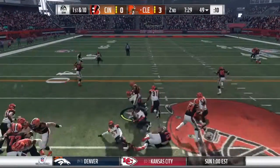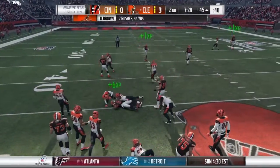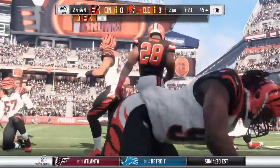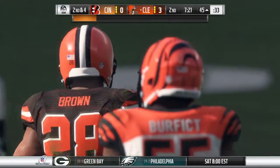Give it here to his running back. Takes this to the 45. Got a little space after that nice move. It's a 6-yard gain on the ground, and that'll make it 2nd and 4.